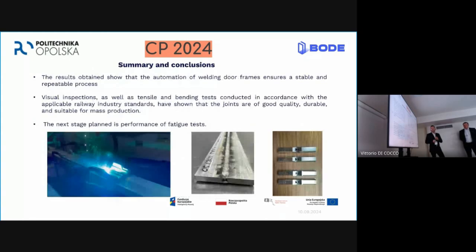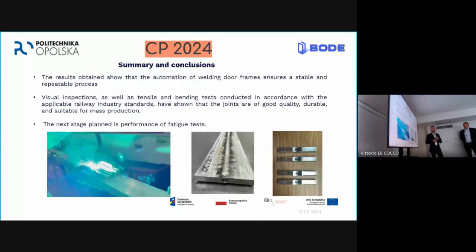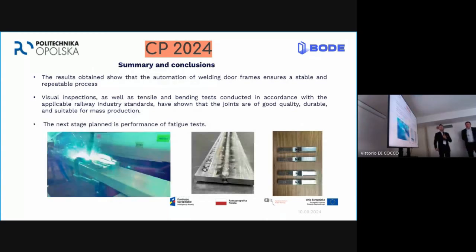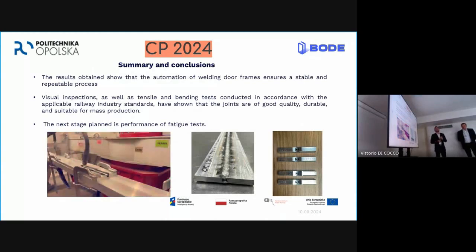The next stage we plan in our research is the fatigue test on the samples. So we should start to produce a lot of samples for the fatigue test. Our conclusion is that we believe this process is more stable and gives us good quality, but we know that the robot is blind, so we still have a lot of possibility of deviation in the earlier processes. So we try to prepare a library with all of those technology steps to reach that target.